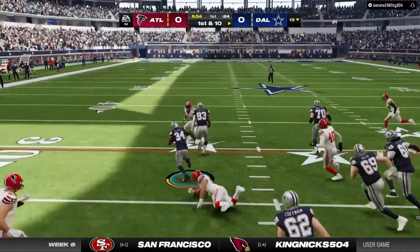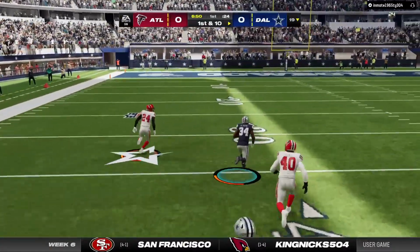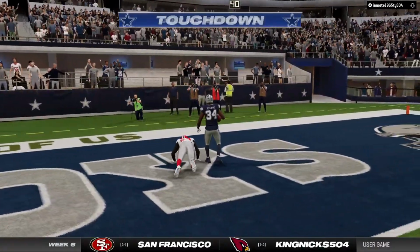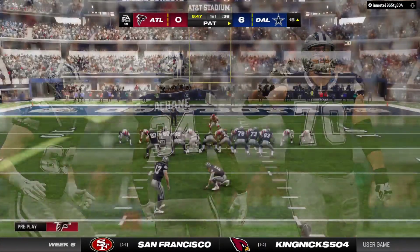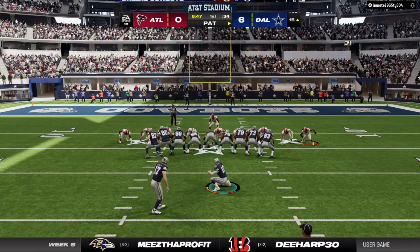The drive starts with a run from Achane. And he's free going down the left side. It's a foot race. How about this? He's to the 10. Touchdown, Cowboys. Devon Achane with his 4th rushing touchdown on the year. And the Cowboys are on the board first here this afternoon.